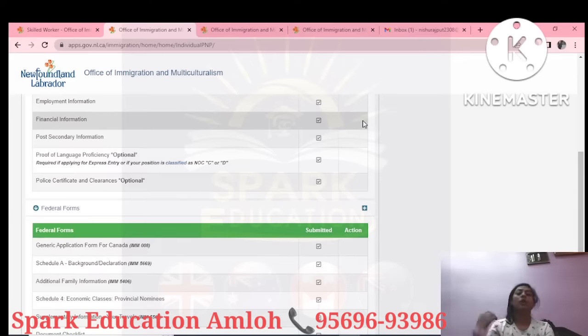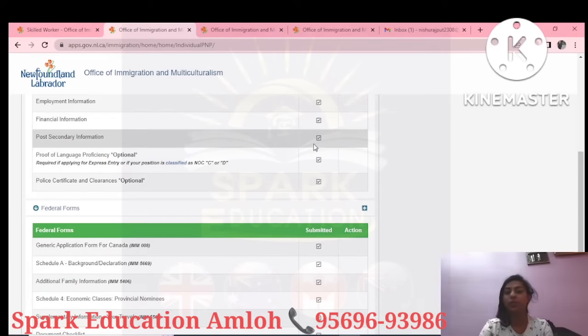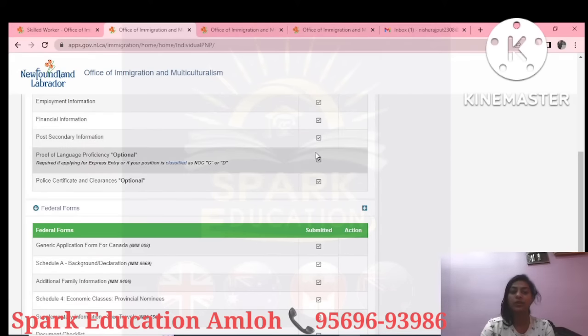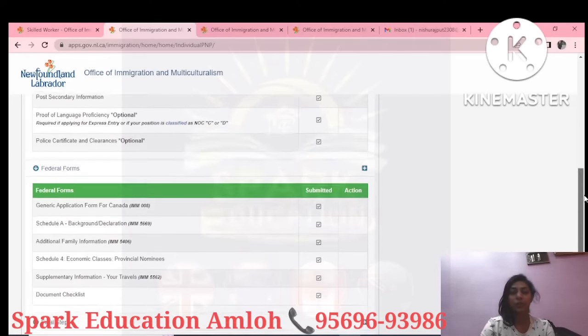Financial information: bank statements and ITRs. Post-secondary information: your schooling, your education, your degree, your post-secondary education would go right here. Make sure you scan them with a scanner or you have a good quality camera to scan all these documents. Proof of language, which could be in CLB or IELTS. Police certificate, you have to apply. That is optional. You could submit that after you submit your application.